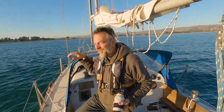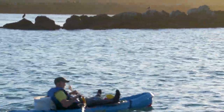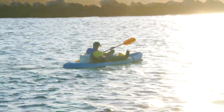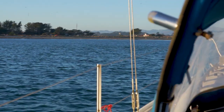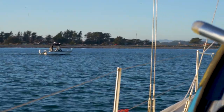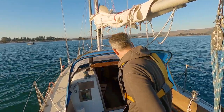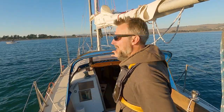Discovering that it's very difficult to keep a steady shot on the back of a boat. All right. I came, I anchored, now I'm gonna up anchor and head back to the marina. First thing I'm gonna do is start my engine. I feel like that might be the thing to do.